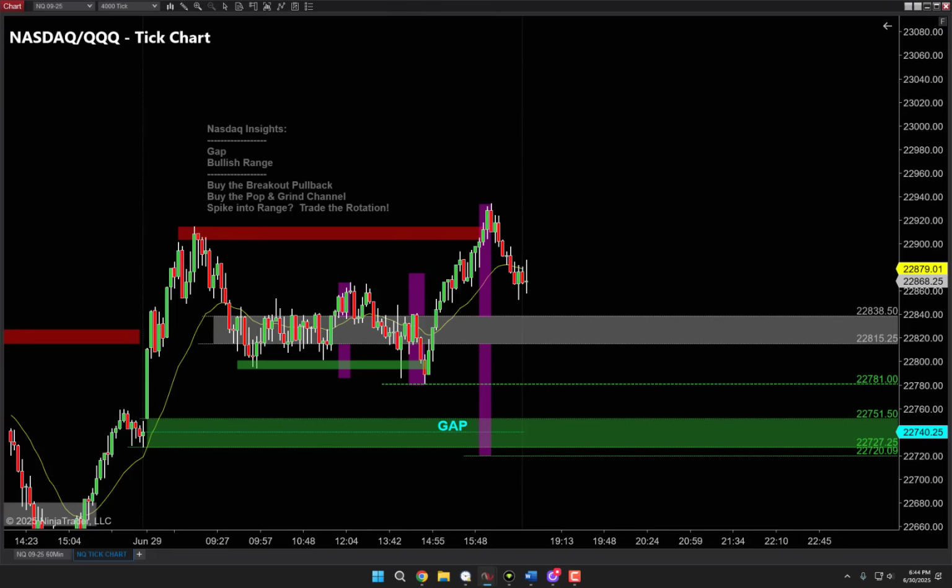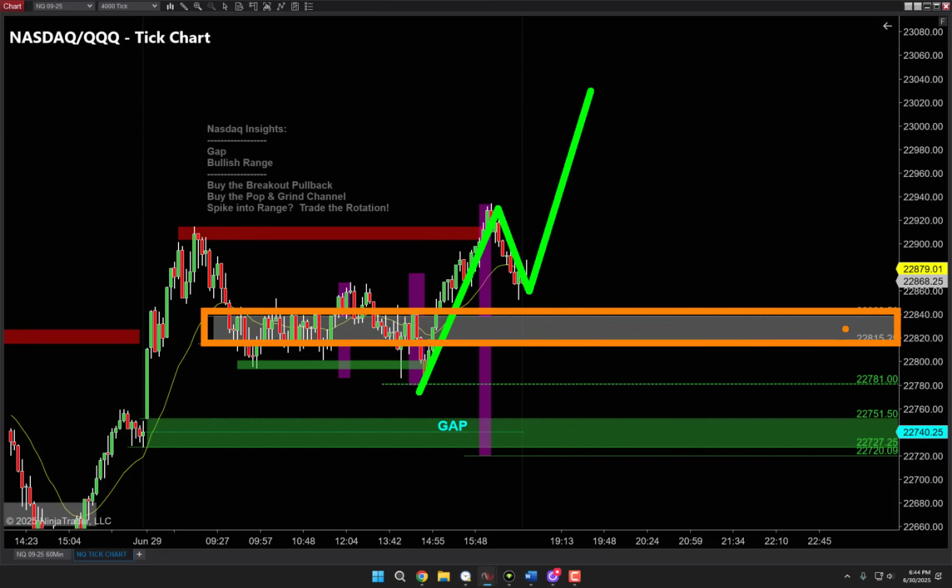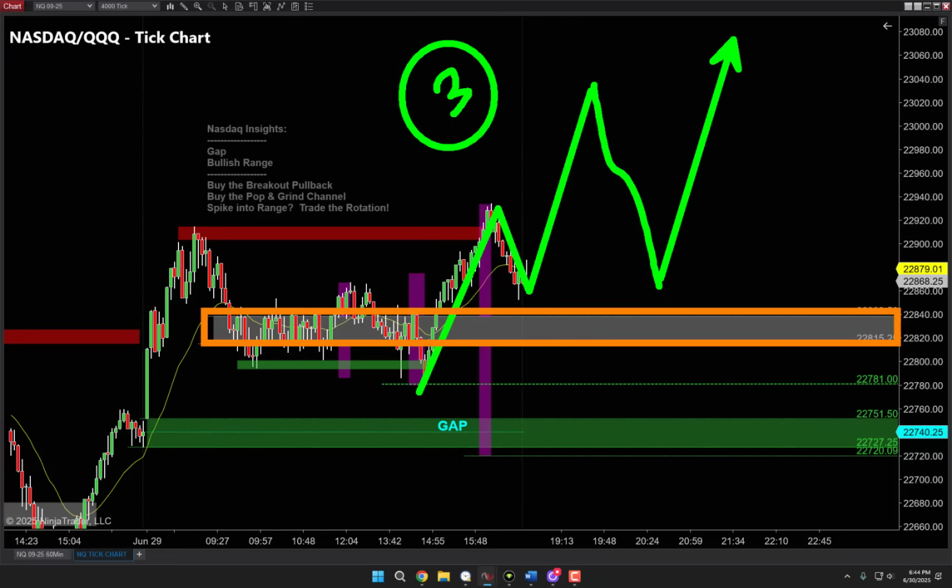One of 3 trades I'll look for tomorrow is if we do wind up going higher here, now we know that range below us is begging for a breakout pullback. Again, there are 3 types of trades if we go higher.